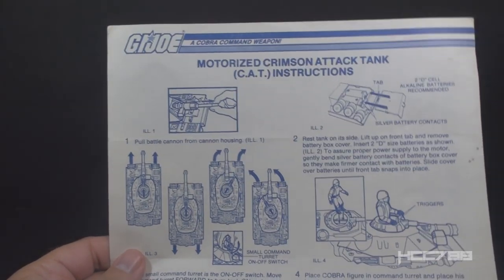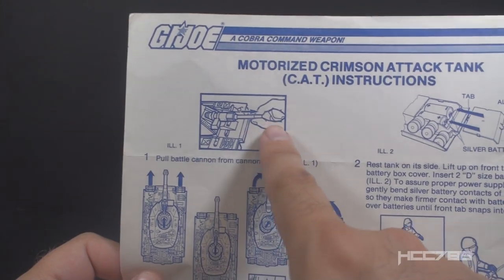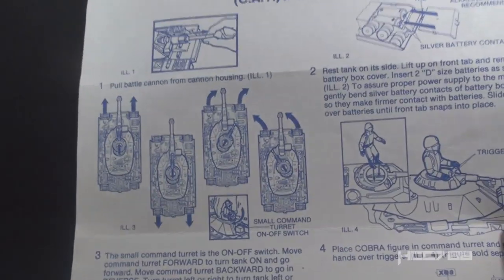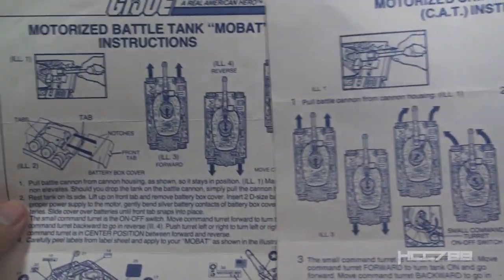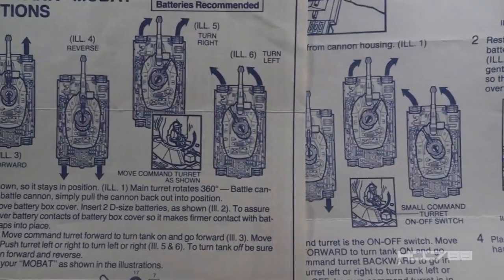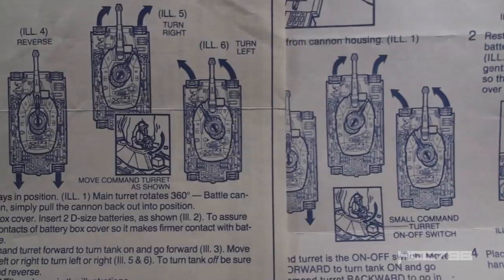Not very much because it was easy to assemble, but we have basically how to pull the cannon out and how to put the battery cover on. And then we have this section on how to operate the motor. And this part is basically the same as the Mobat blueprints. In fact, both the Mobat blueprints and the CAT blueprints have a picture of Steeler in that section.